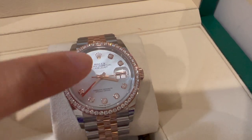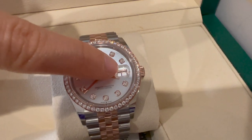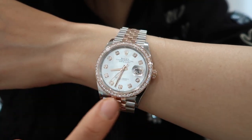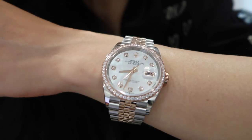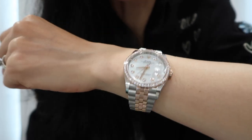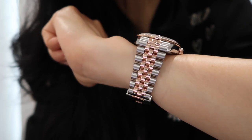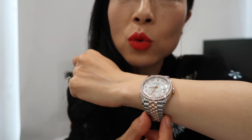At the 3 o'clock location, it has the cyclops lens magnifying the date for easy reading. It's very classic Rolex. For the diamond bezel, you can see every single diamond is placed meticulously, aligned with the other ones, and firmly secured in the rose gold setting. The sparkle definitely enhances the watch so much. The jubilee bracelet is a supple and comfortable five-piece link metal bracelet, which is so sophisticated and feminine for such a beautiful feminine watch like this. I would only go with the jubilee bracelet because it would not look as good with the oyster bracelet on this particular one.